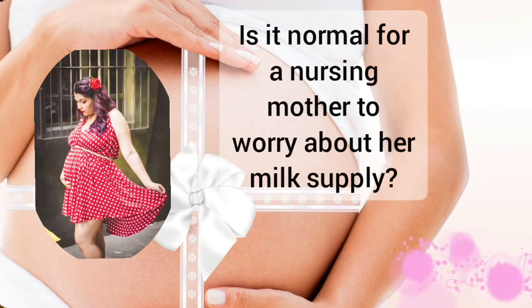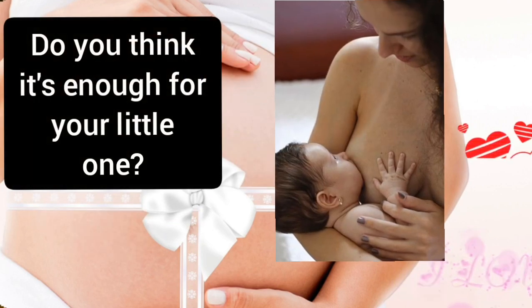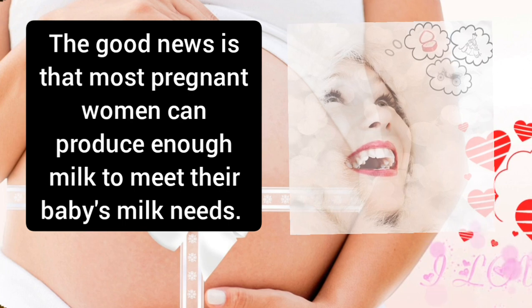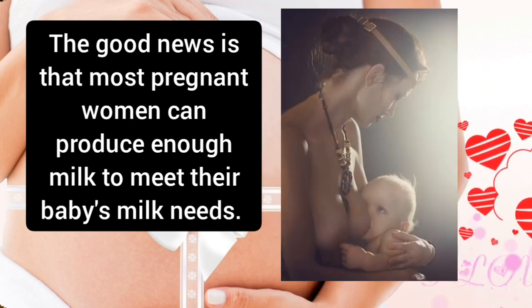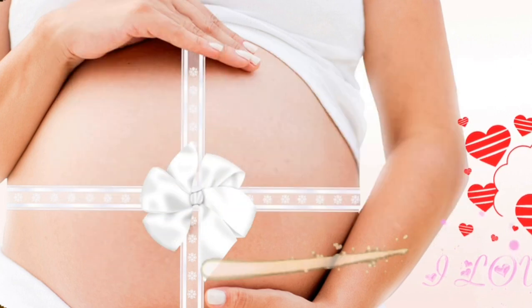Is it normal for a nursing mother to worry about her milk supply? Do you think it's enough for your little one? The good news is that most women can produce enough milk to meet their baby's needs. The proof is weight gain and regular wet diapers.